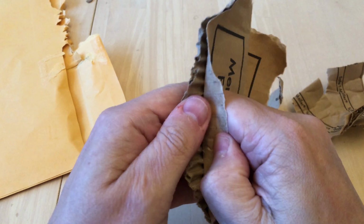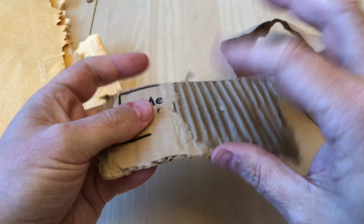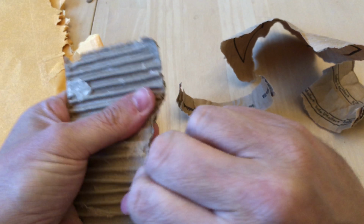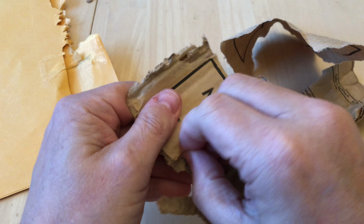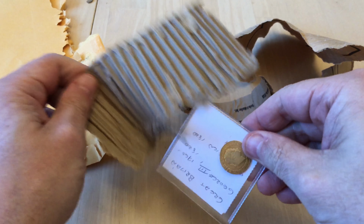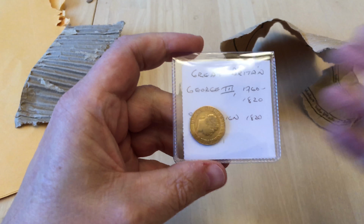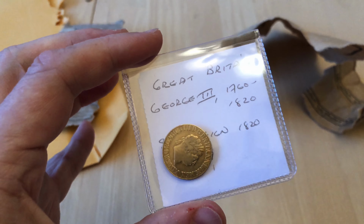Anyway, this little coin was a win on eBay, and it comes from an eBay seller based in California, so it's flown all the way across since after Christmas. Great service from this particular seller. And this eBay win is a sovereign, and as you can immediately see, it's a pretty special sovereign.